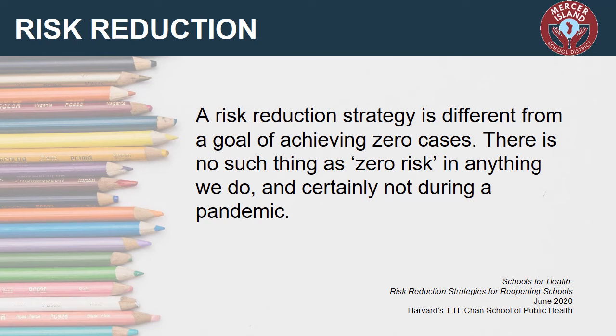This quote from the Harvard T.H. Chan School of Public Health's report, Schools for Health, Risk Reduction Strategies for Reopening Schools, may be helpful for keeping a grounded perspective. A risk reduction strategy is different from a goal of achieving zero cases. There is no such thing as zero risk in anything we do, and certainly not during a pandemic.